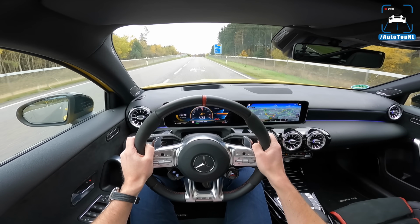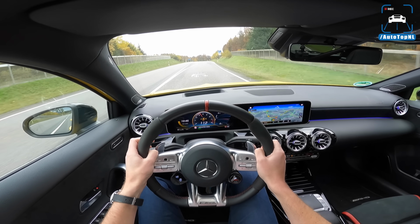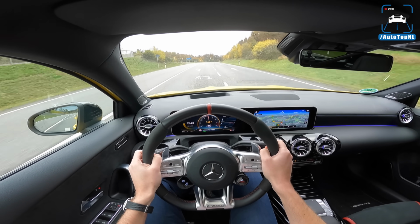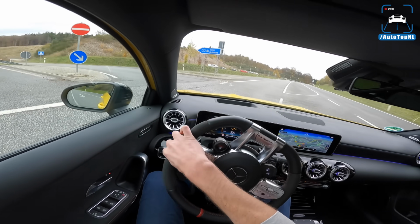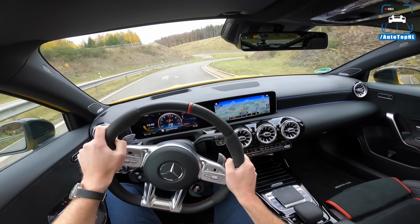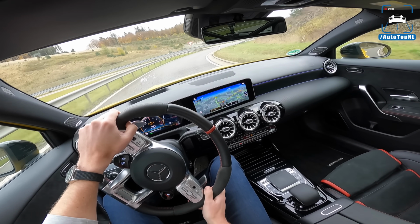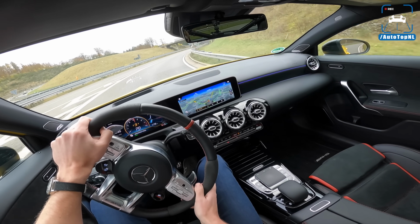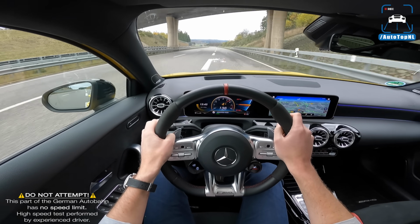So here we are at the Autobahn, and let's find out what it's like, because it is so aggressive, it is so hard, it is so stiff. And well, let's see how it feels, because it should be a really nice experience with that exhaust. Oh, that thing is so loud.